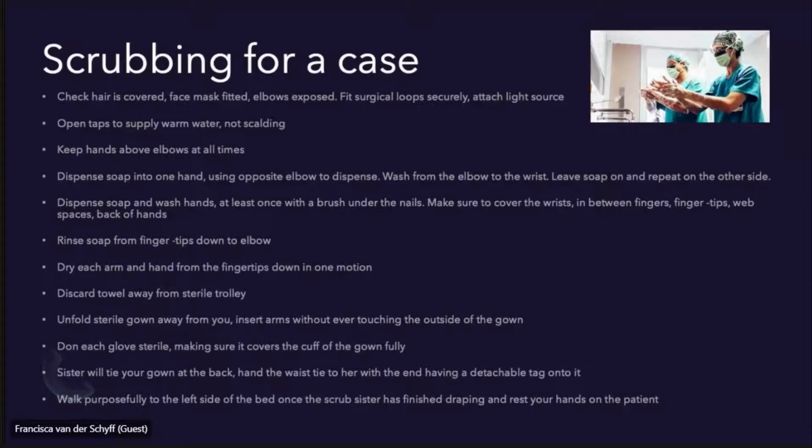Dispense soap and wash your hands now. Remember, there's soap now on your forearms. At least once with a brush under the nails. Don't scrub your hands raw with the brush. Once a day with the brush is enough to make sure that your nails are clean. Make sure you cover your wrists, your fingers, in between your fingers, your fingertips, the wet spaces in the back of the hands. Then you rinse from the fingertips down to the elbow.